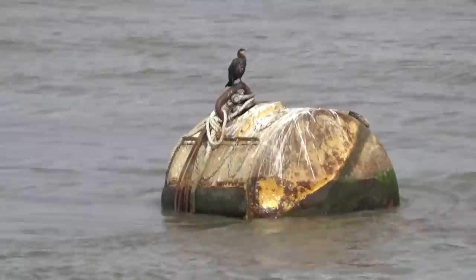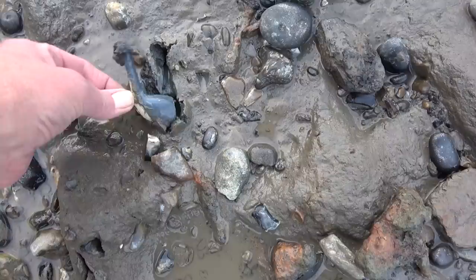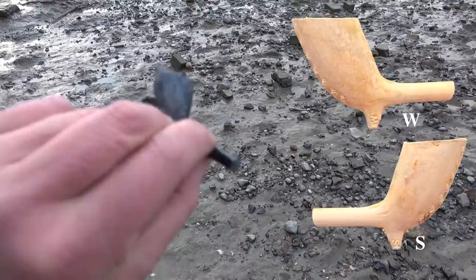Right, can you see what I've just spotted down here? Of course you can. Just there, right in the centre. The screen, it's a little pipe hiding. Let's have a look, see how much stem there is. Not a lot, but I can see a nice maker's mark on the heel there, a nice clear maker's mark. So that would be another very nice addition to my collection.